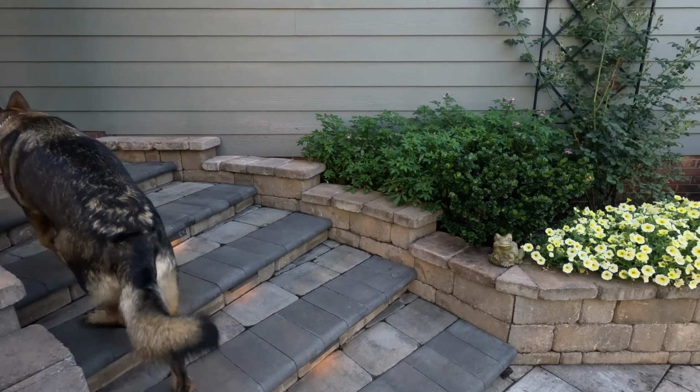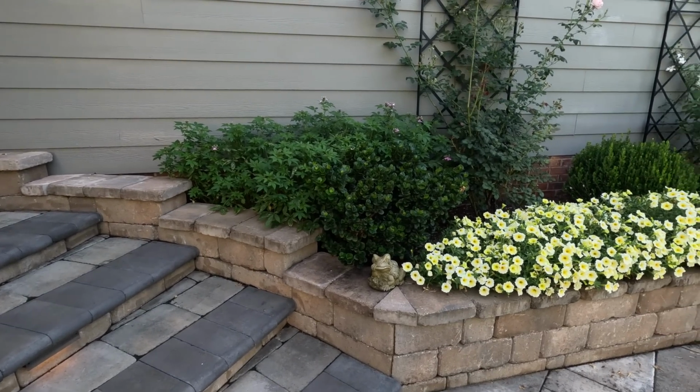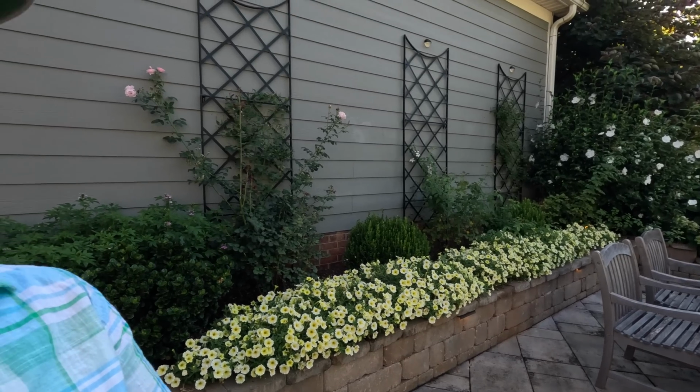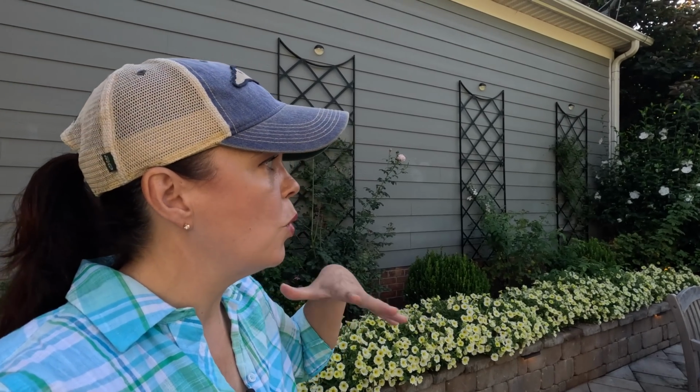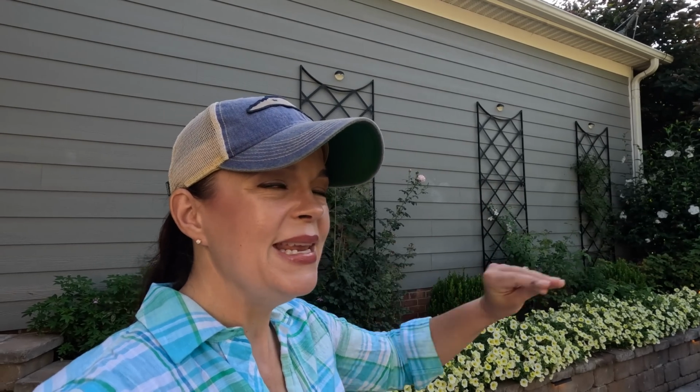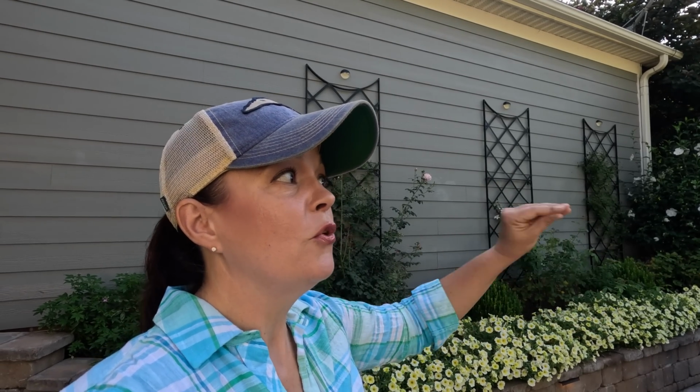I do this to extend my season, right? I don't want to get to September and, because the plants are still growing, I don't want them to look terrible and leggy and thin and spindly and nasty. I'm trying to maintain gorgeous gardens throughout the season. That requires a little bit of work.